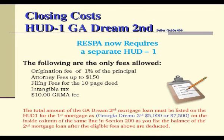You can charge up to 1% origination fee on the second mortgage down payment assistance. If the attorney is going to charge extra to close a Georgia Dream loan, since there is a second mortgage package, the maximum amount extra that can be charged is $150.